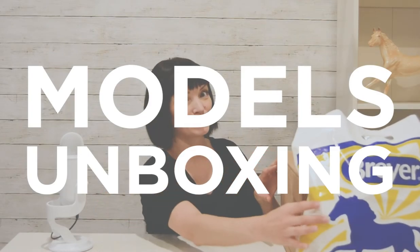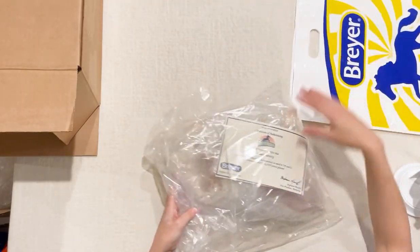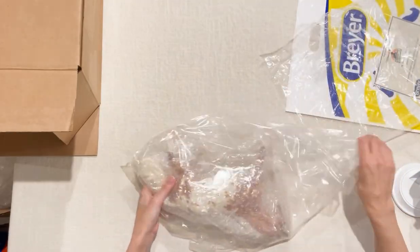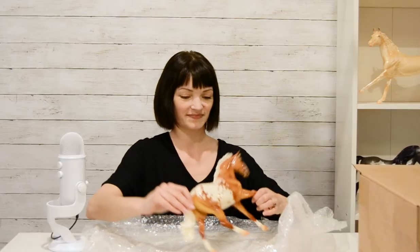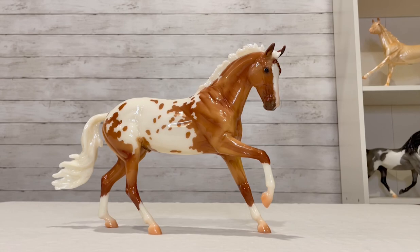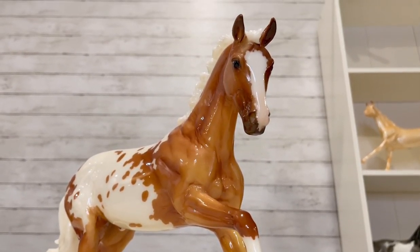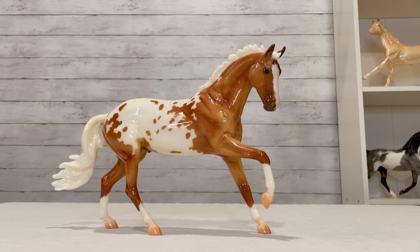Let's do the celebration model first. It comes with a certificate of authenticity. This is Lionel, who was a flagship model in 2020. Breyer glossed just 250 of them as a celebration model for BreyerWest attendees. He's on the Cantering Warmblood mold by Morgan Kilborn, which was first issued in 2017 as True North.